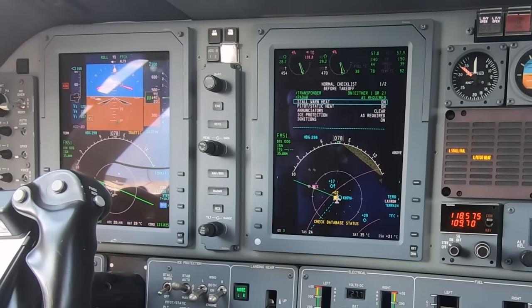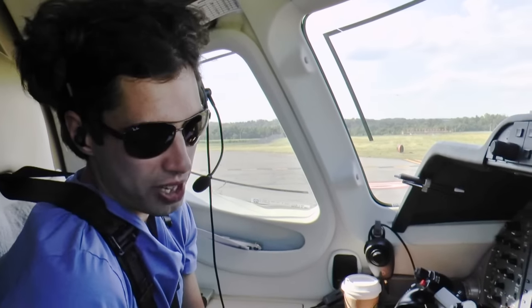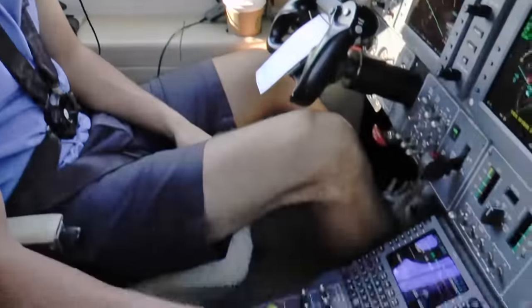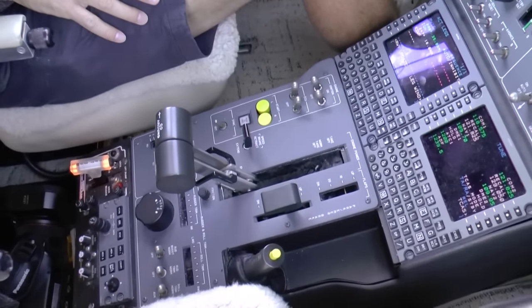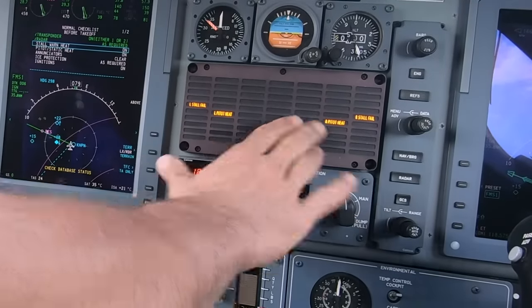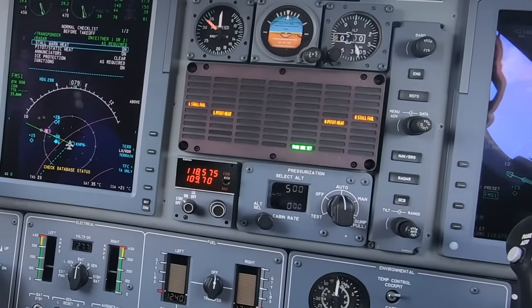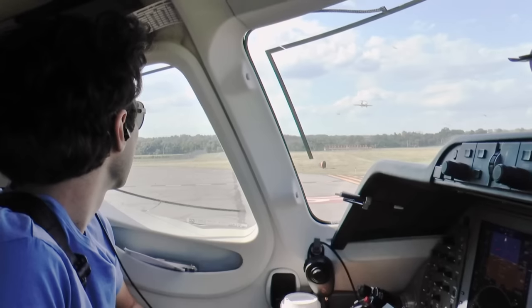So before taking off in any airplane, I'm gonna check three things. I'm gonna check my flaps, make sure my flaps are set in the correct takeoff position. I'm gonna check my trims, make sure the trims are set. And I'm gonna check my CAS, crew alerting system, make sure that I don't have any yellow lights. And that kind of works for any airplane, any jet.